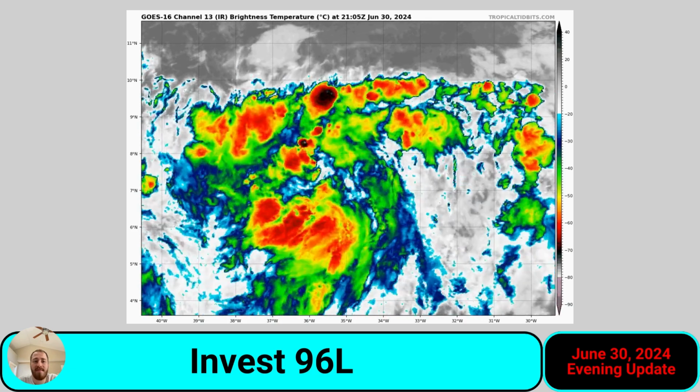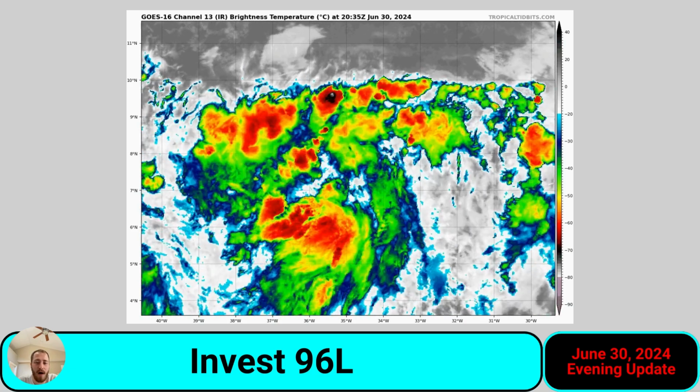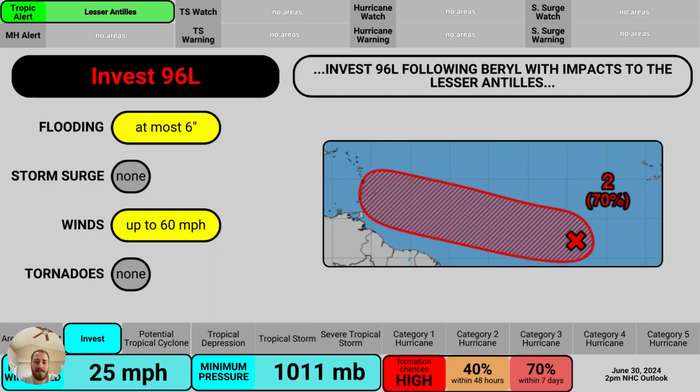Invest 96L doesn't look beautiful on the satellite presentation. That's to be expected. It's an early stage Invest, 40% chance of formation within the next 48 hours, 70% within the next 7 days. And again, we're looking at at most 6 inches at this point in time. And again, it's a little hard to tell. I'm putting the winds at 60. I'm keeping that below hurricane strength for now. Again, until the models get better resolution on this system, some of the models are bringing this thing into major hurricane territory like Beryl. So just something to watch.